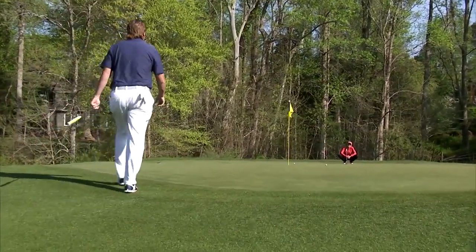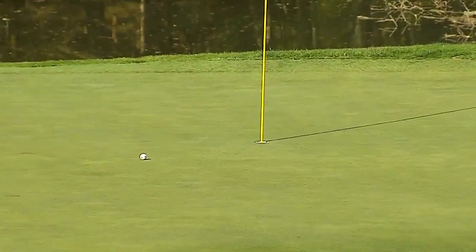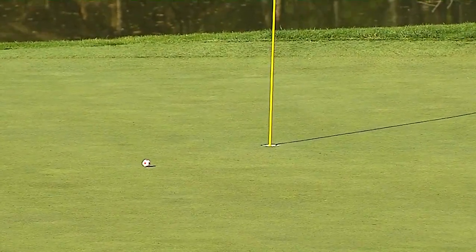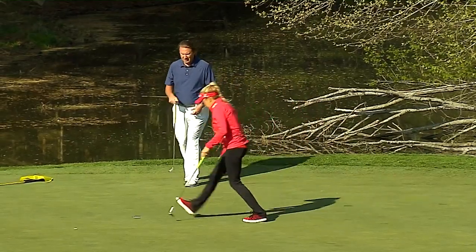Walk it a little. Turn left. Good putt. Good speed. Come on. That's that eagle or double. That's good. I'll give you that one. Nice.